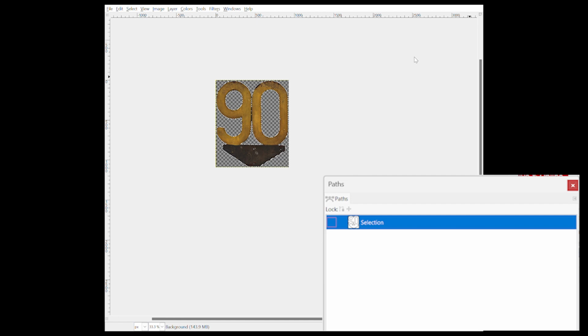We will then see that this appears in our paths window, and you can see that it's selected that quite nicely. We have the outline as we need. We can then right click on that and do Export Path and save it as an SVG file. So I will go ahead and do that, and then we'll move on to the next piece of software.